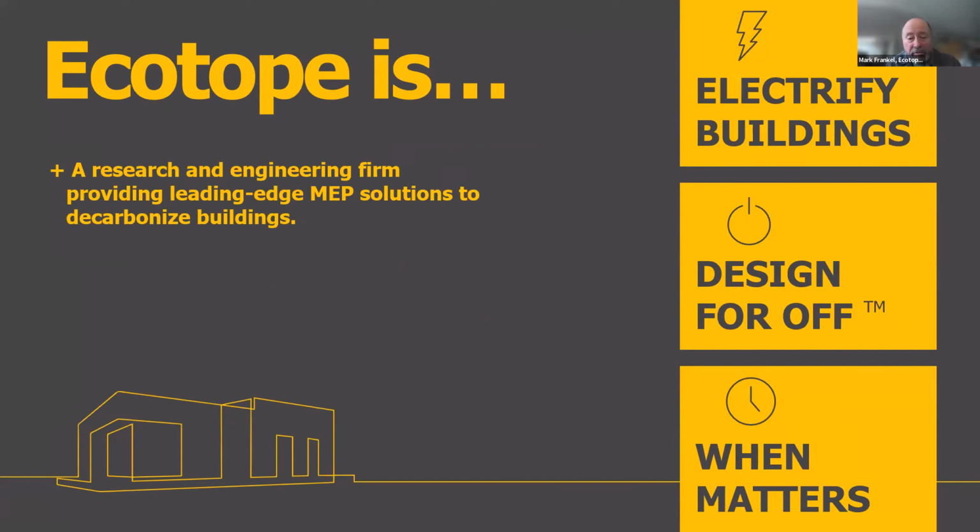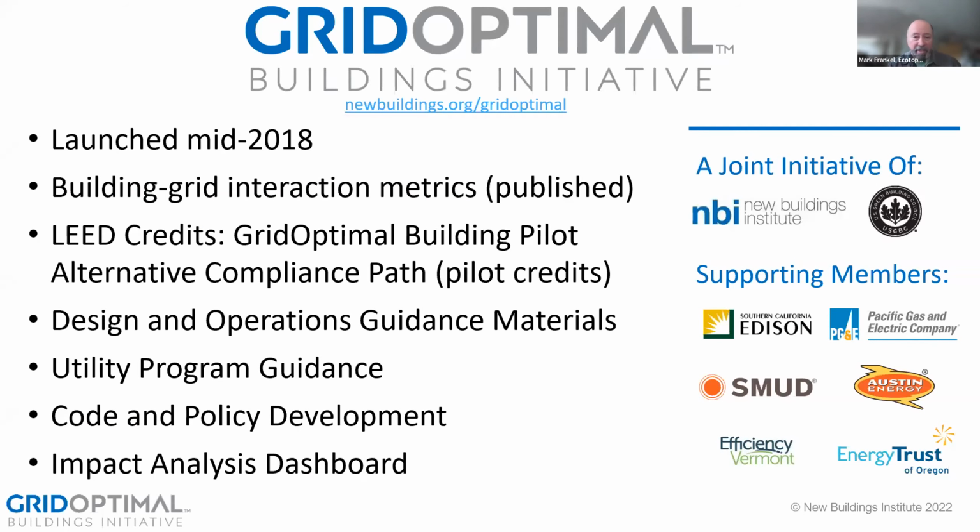And then when matters, the recognition that we can't think about annual energy efficiency anymore. We really need to think about time of use and when you're using energy as the goal as we try to decarbonize buildings and the grid. So with that, I'm going to pivot to Grid Optimal, and I really appreciate New Buildings Institute loaning me some of their slides to talk about this. This is something I worked on with Obadiah starting in 2018, and this has come to nice fruition with a lot of interesting resources that I'm going to talk about very briefly.